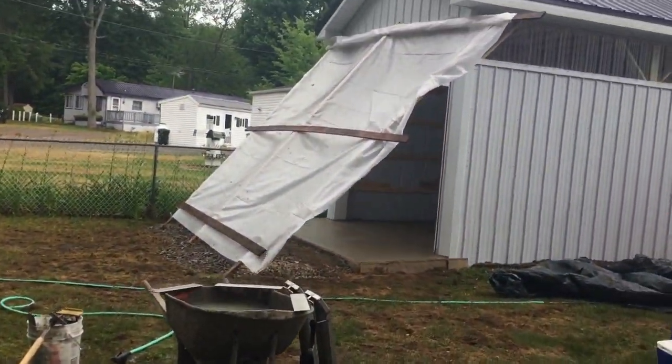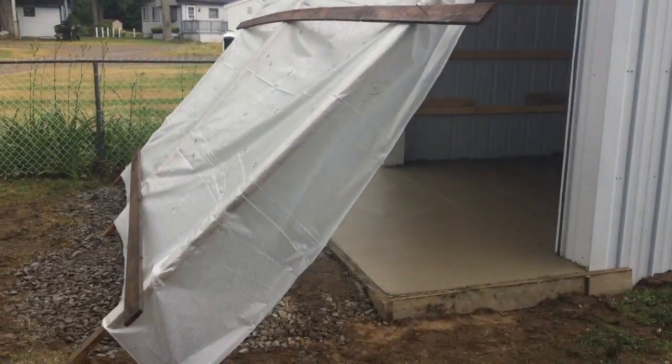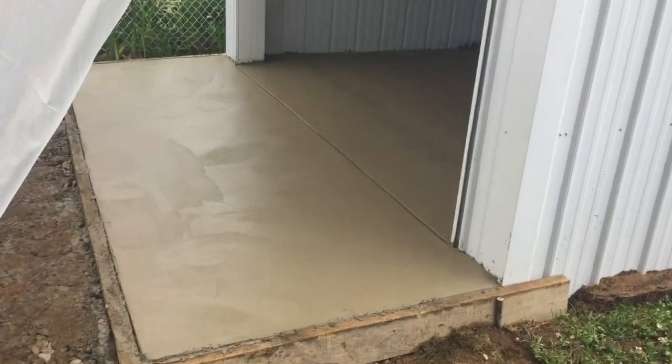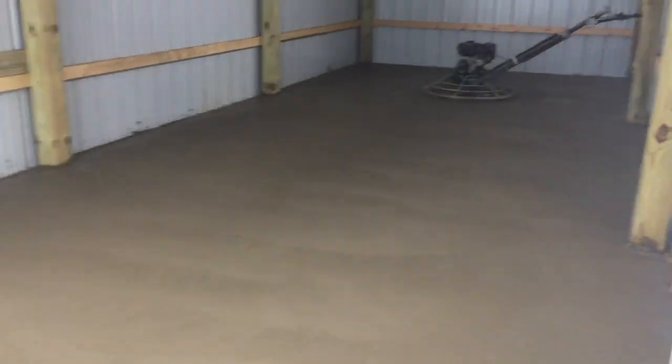Alright guys, we got caught in the rain today. We built a little tent. So we poured this apron along with the floor. So we've already knee boarded the floor. We hit it once with the power trowel. So this section here is gonna get a broom finish. It's just about ready. We put a groove down between here because that's gonna crack. So we hand groove that.